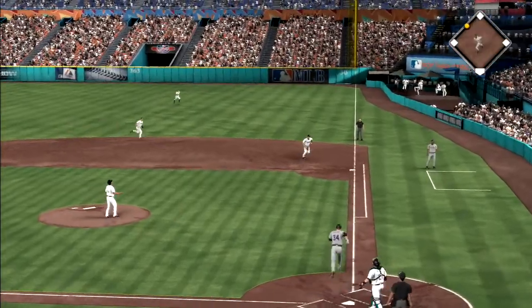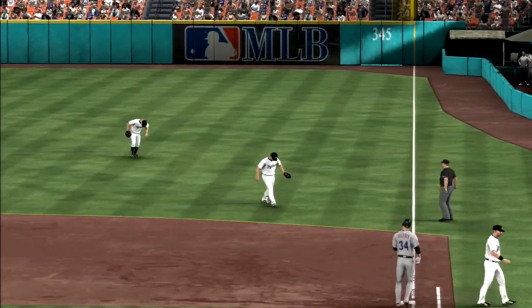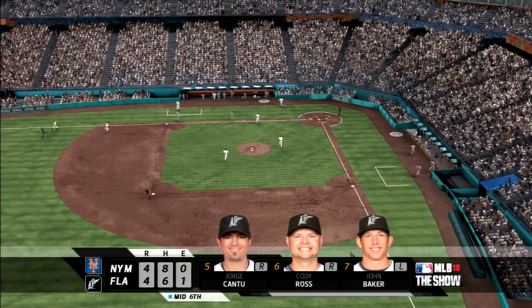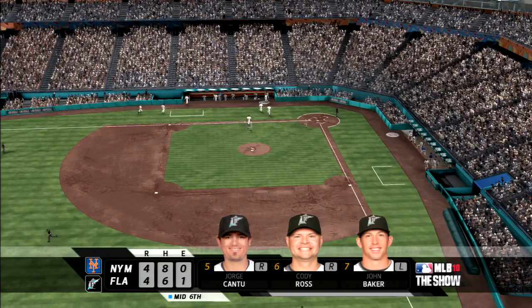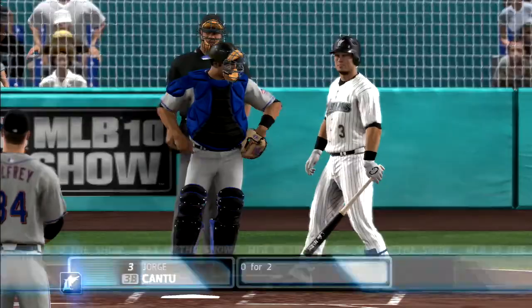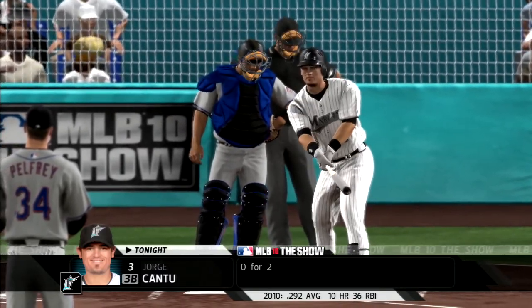And he gets under this one as the ball is skied into very shallow right. Ugla is there, and the side is retired. So no runs here on a base hit, no errors, and one man left aboard. The 5, 6, and 7 slots due up in the bottom of inning number 6, and we are tied 4-4. Jorge Cantu will dig in, 0 for 2 thus far.